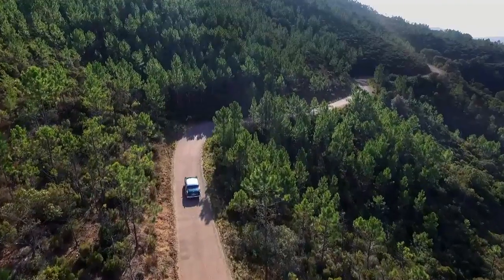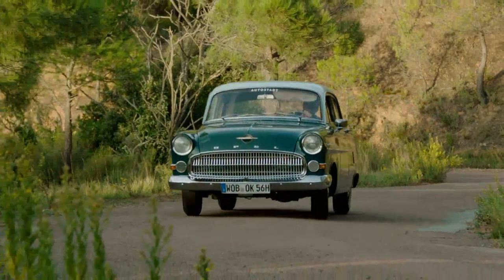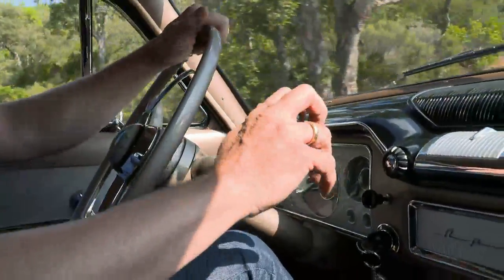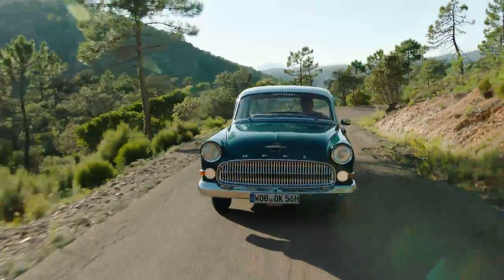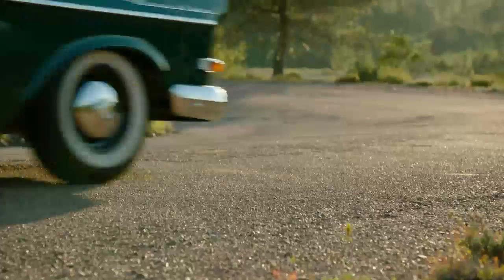The 3-speed transmission with a steering column-mounted gear shift was made for the shiftless driver and a very casual driving style. Fuel consumption averaged about 11.5 liters. Not at all bad for the time.